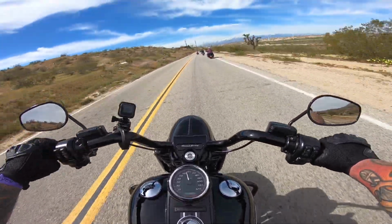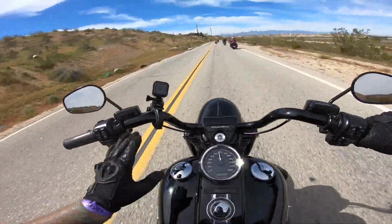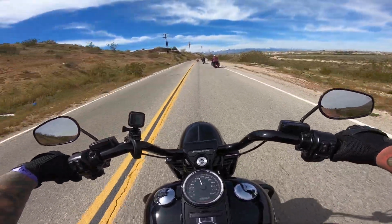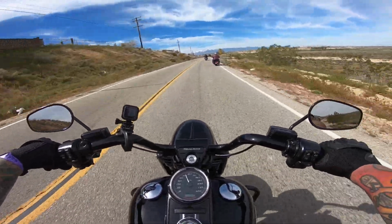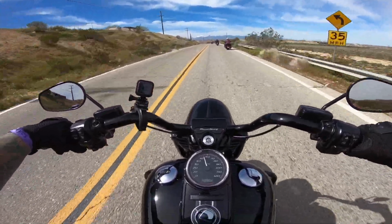The only thing I can notice is it's got a gear indicator along with the mileage and fuel. Still getting used to those turn signals again. You got your normal switches, all normal stuff.